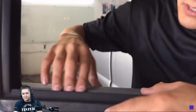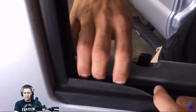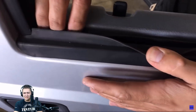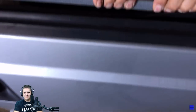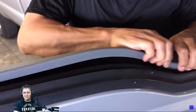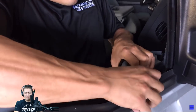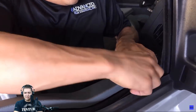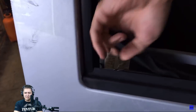So what you want to do is we're going to pull, there you go. We're going to pull right on here. Don't pull on this gasket. You're going to pull right on the plastic and you're just going to pull up. There's a lip holding it. You're just going to pull all the way back, all the way across. There we go. And just pull it back and pull straight up.